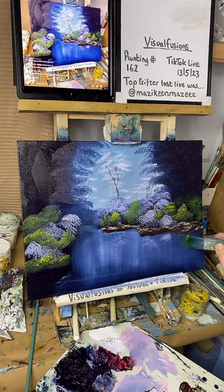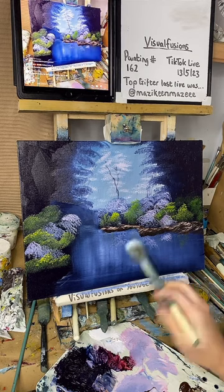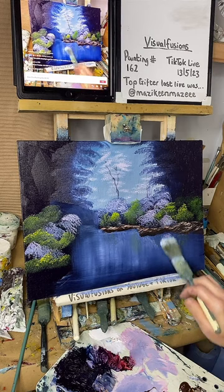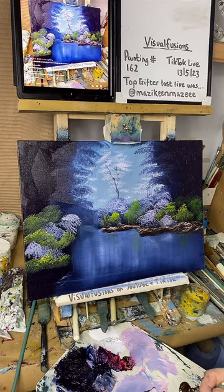Just a hint of these colours around here. There we go. And then with a dry brush, we're just going to pull them down. Just a little. And then just a little bit across. Just for a bit of reflection. And then we can add a bit of a water line and stuff like that.